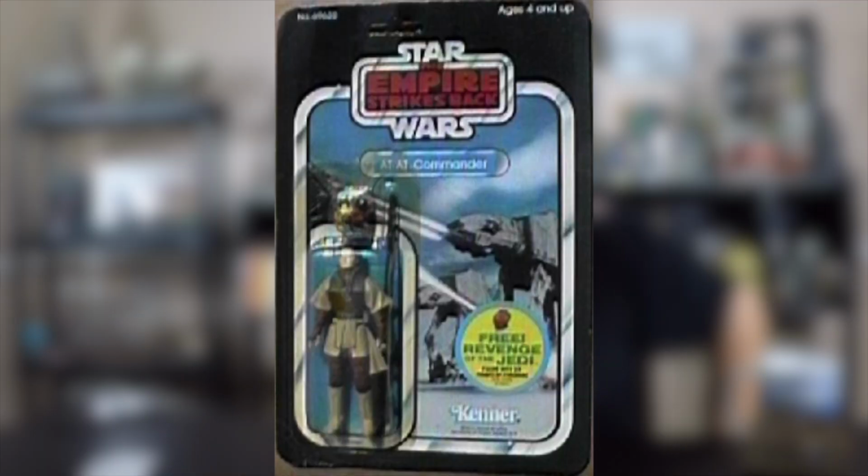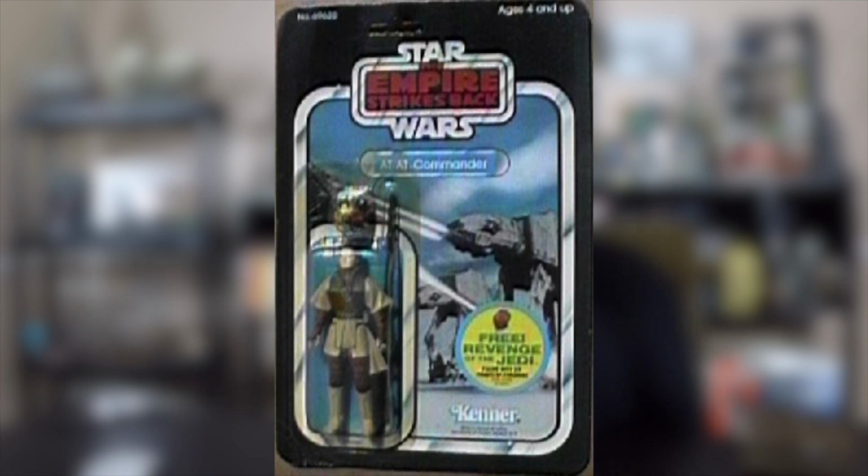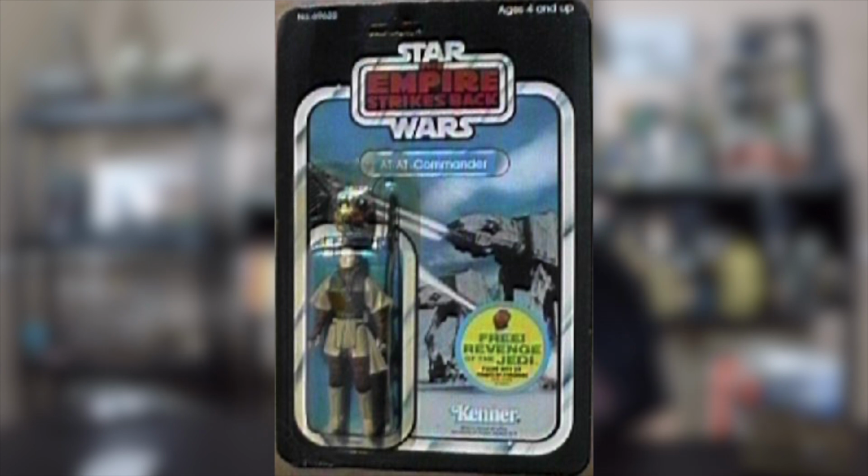And let's look at another one that's probably the oddest looking one to me, and it's kind of a prototype sample card. Now, I'm sorry this picture's a little grainy. I couldn't find a good photo of it, so sorry about that. But check this out. It's Princess Leia in a Boushh outfit on the Empire Strikes Back card. It's just so odd seeing Princess Leia on an AT-AT Commander card, and seeing a Return of the Jedi figure on the Empire Strikes Back card. It even has the logo for a free Admiral Ackbar from Revenge of the Jedi. And although you can't tell in this photo here, the helmet is hand painted.